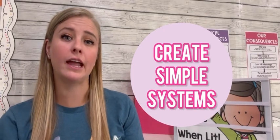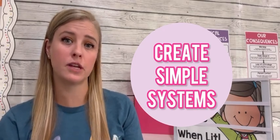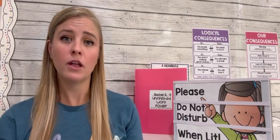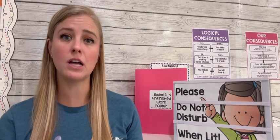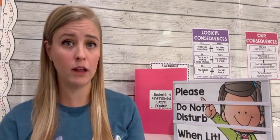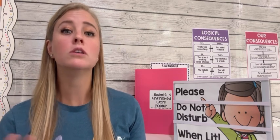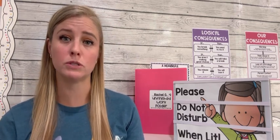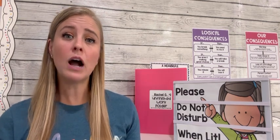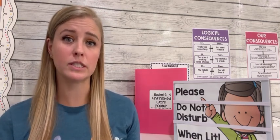Our first tip today is all about creating those simple, sustainable solutions. I've talked a lot about creating those systems for you. This is also really important for students, especially during center time, if we want them to be able to navigate centers independently, which is the ultimate goal, so that we can pull individual students in groups during that time without interruptions. That's a big piece, right?